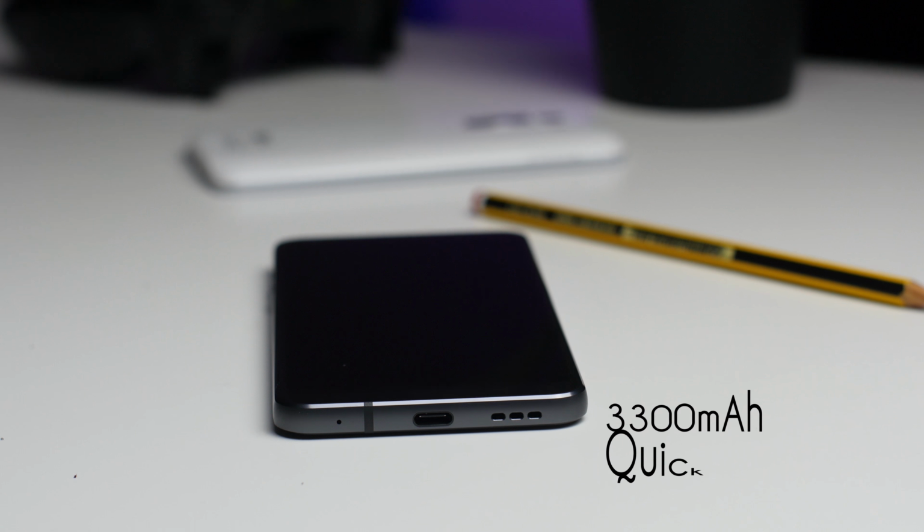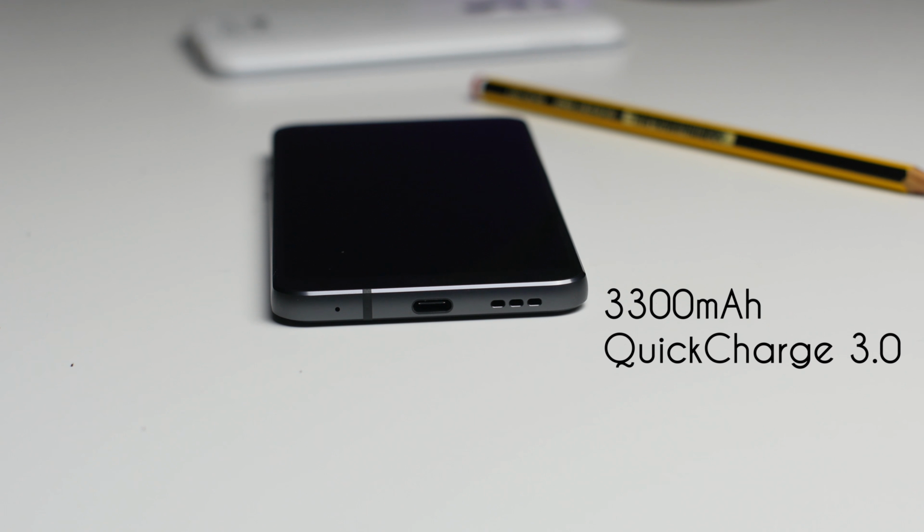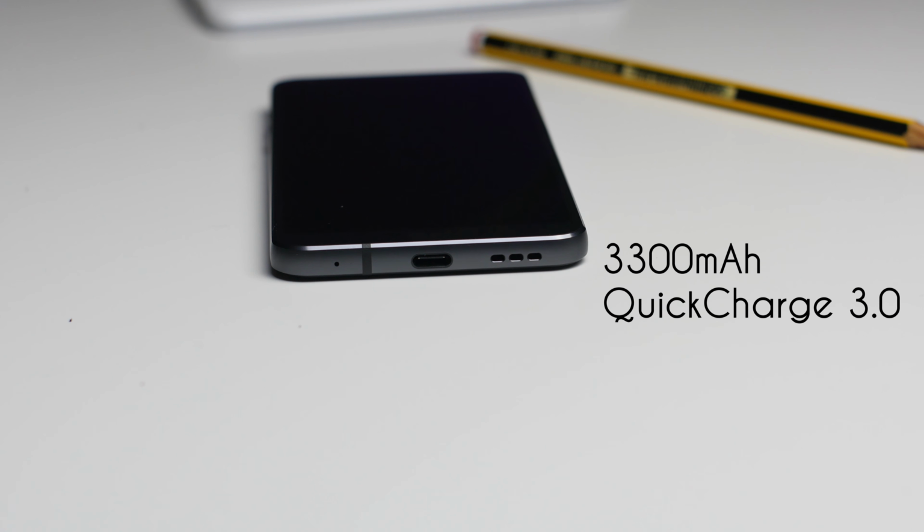It's a 3300 mAh cell and lasted me pretty much the whole day, absolutely no problem. A lot of reviewers said that the battery wasn't good enough in their devices. I don't personally agree with this, but then I didn't use the phone a lot because I was turned off by the software just so much.